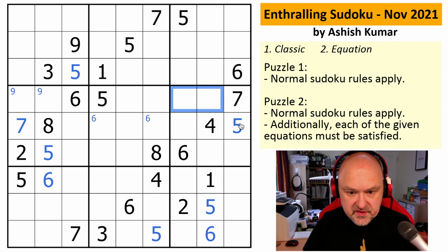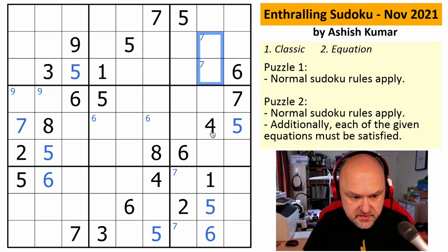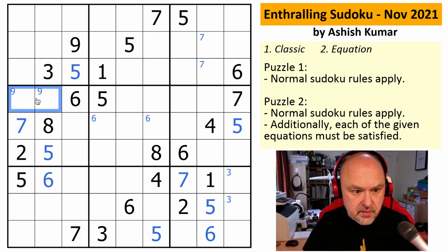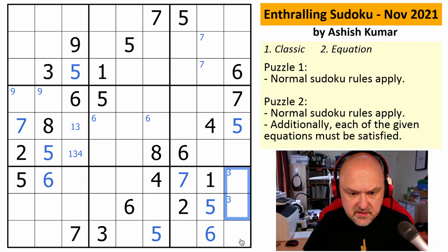And as I speak, I've probably just stopped paying attention. 7 goes into those, which means 7 goes into those. That's a 7 because 7 can't go in that. So 6, 5, 7 is all in there. 3 into one of those two. 1, 3, 4, and 9. So these are 1, 3, 4 without that being 4. Three, 4, 8, and 9.